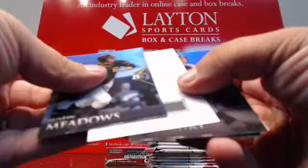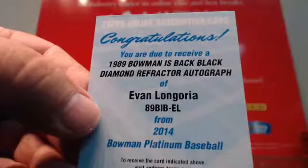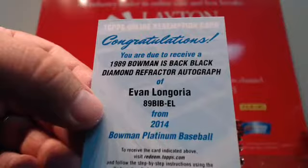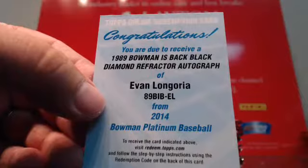Ha! I haven't pulled one of these in a while. That goes to Tampa Bay. Rare insert. 1989 Bowman is back. Black Diamond Refractor Auto. Evan Longoria. That's a boom for Tampa Bay. Congrats. Very nice. Rays combo. Goes to Joe C. Congratulations, Joe C. Neat hit. That's a tough pull.